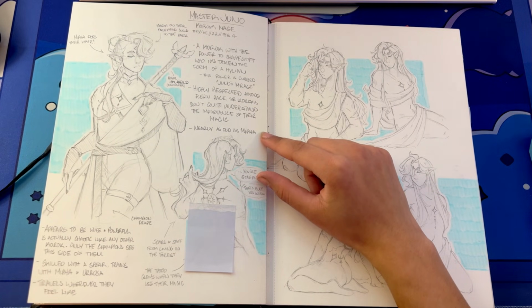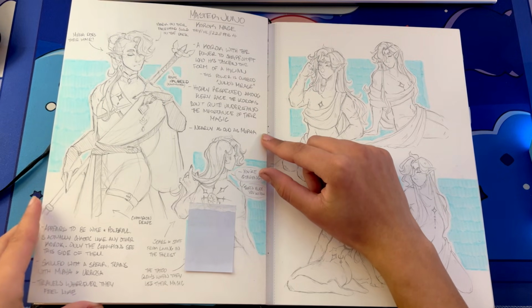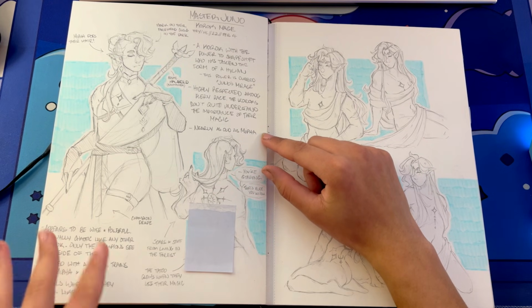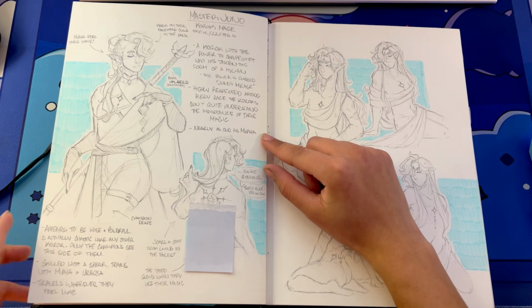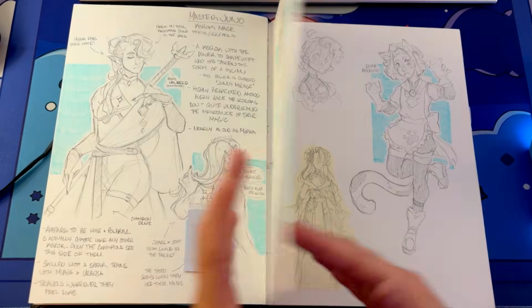They're a Korok. Obviously they don't look like it, but they can shapeshift. That's like their power. You know how all the champions have a special power? Juno is also supposed to be a champion. Their power is shapeshifting. So very original.